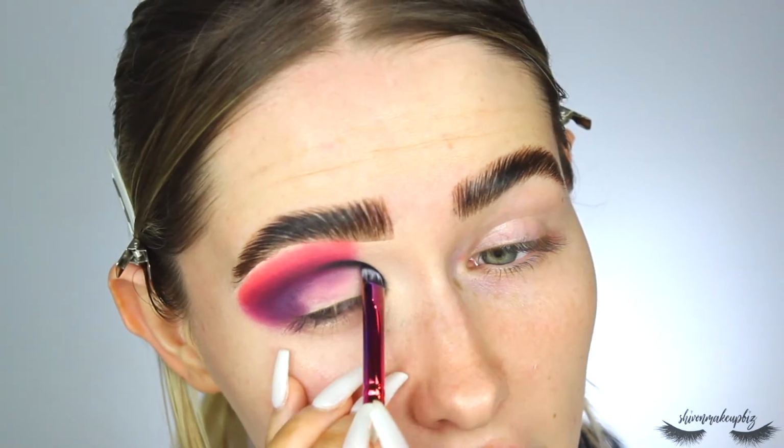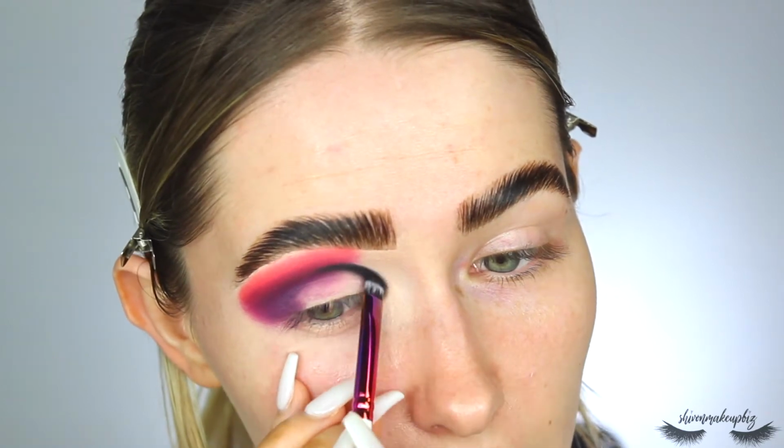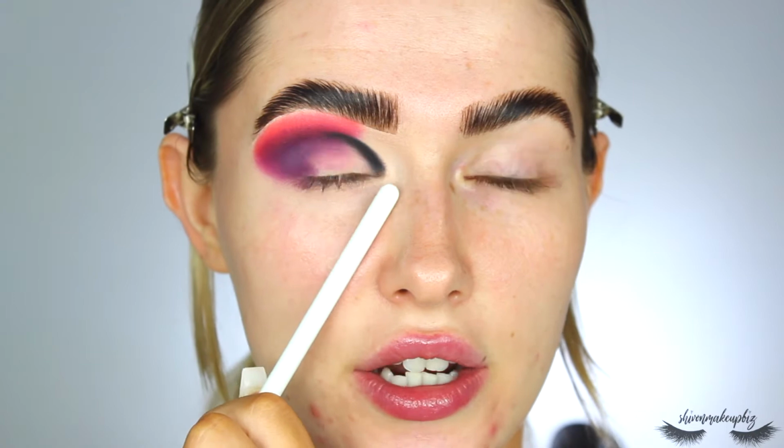Okay, I'm happy with that kind of shape. So I basically just popped that in where I would cut my crease anyway, so just in that kind of circular shape on the inner portion of the socket.